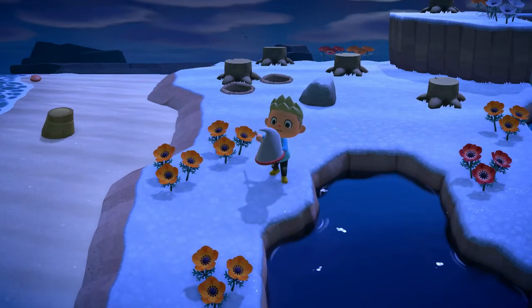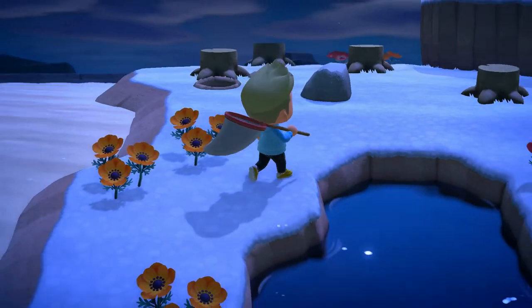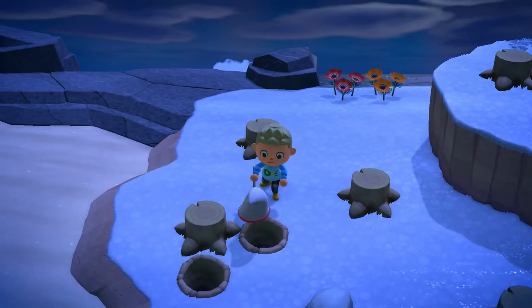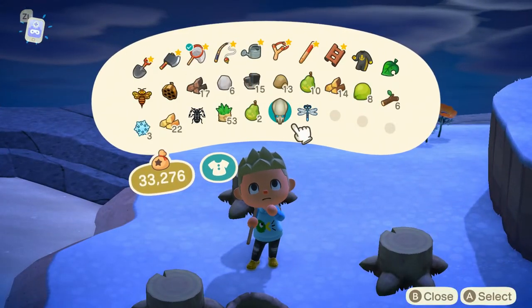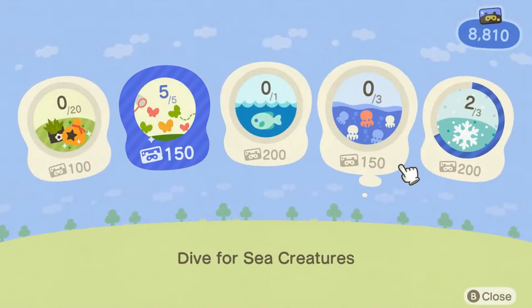Oh, wow. I should try and catch this dragonfly. I think I only need one more bug to satisfy my 5-bug quota here. There we go. Calm mindset. I don't mind either. There you go.